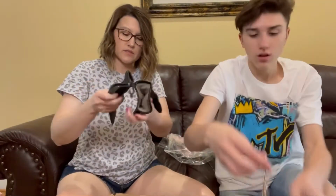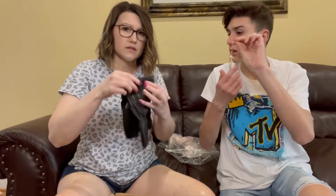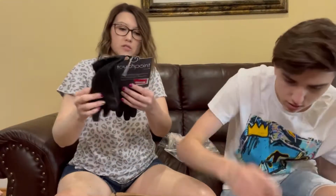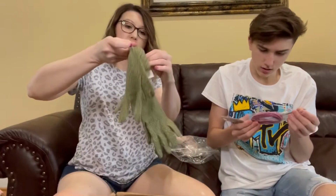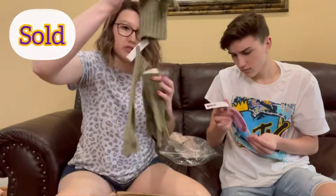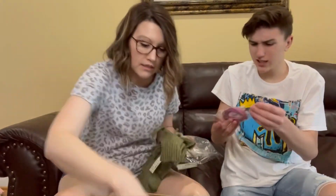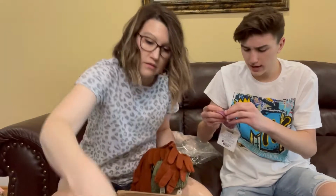More leather gloves. Headband. Yeah, another one of those bunny headbands. More gloves. A bracelet. So many gloves. Touchpoint smart gloves. What is this? A bunch of Madewell gloves. Poked right through that. That's good. I can put these all in one listing. All Madewell gloves.